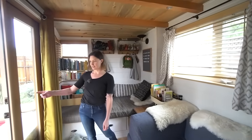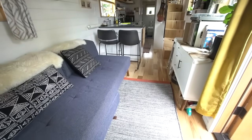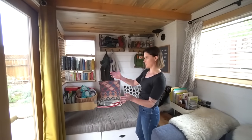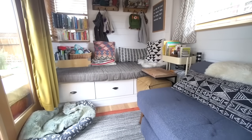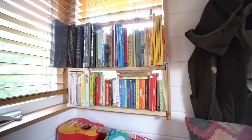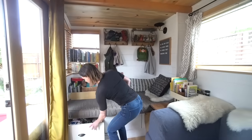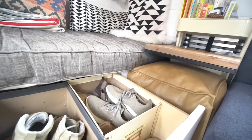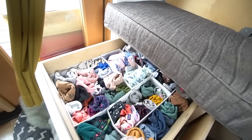So walking in from the deck, this is the main living space here. We have a couch that I think Andy will talk about a little bit more later. And then this is a nook that's bumped off the end of the actual tiny house. We have some great book storage here in the window that we've built in. More books, kid toys. These drawers pull out and are huge. We have all of our daughter's clothes in one of these drawers, and then shoes down here, and then another drawer over there that hides away electronics that we don't use very often.